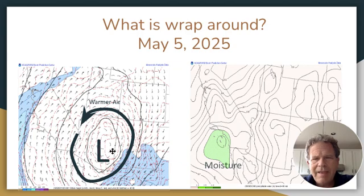Now what is a closed upper low and what's wraparound? In order to get wraparound moisture, it's the dying part of the storm. So it's losing its cold air, losing its instability, but it has one more chance.